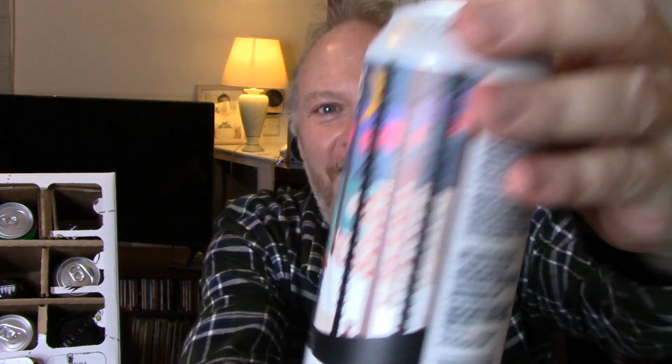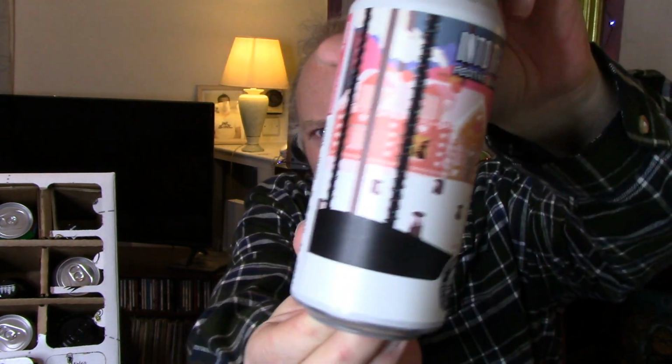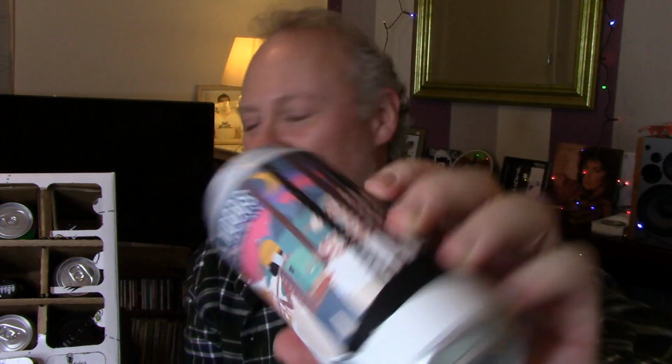And, oh, big can. Into the Woods, festive gingerbread ale. All right, so I've had some ginger beers, ginger flavored ales before. Can't say I'm crazy about them, but you know, this is a Four Pure Brewing Company beer, and it is 5.9, so got a bit of strength behind it, and it's a nice big can as well.